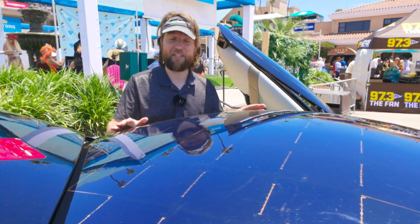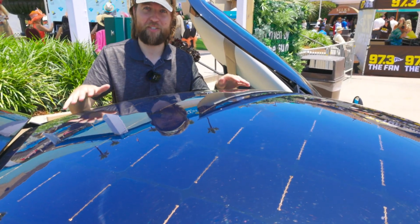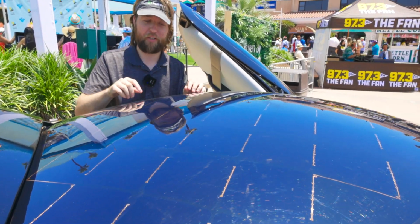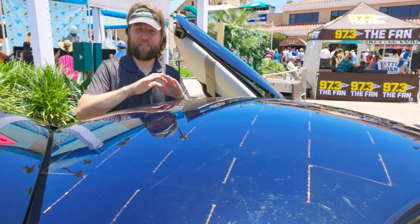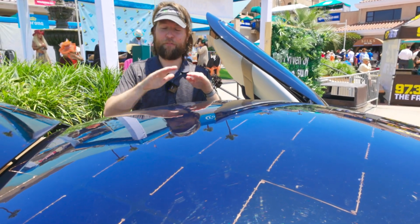The solar on this thing is pretty impressive. It's actually pretty well hidden, so it's not as obvious. You can still see some of that copper wiring between the solar cells, but otherwise very hidden and very beautiful. It gives it that very unique look of just clean and efficient.